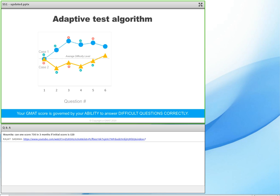Let's talk about student 2. Student 2 gets the first question, median difficulty level, gets that wrong. Gets the second question, which is easier, gets that right. Gets the third question, slightly more challenging, gets that wrong. Gets the fourth question right, and gets the fifth question right as well. Okay, very simple. At this point, let's pause the test. Let's end the test at this point.